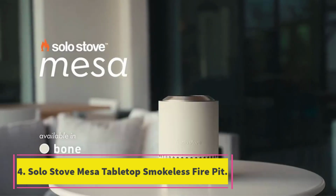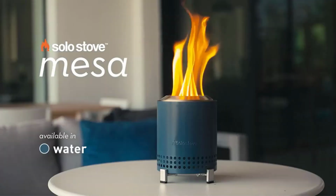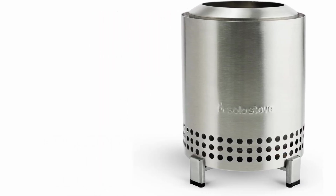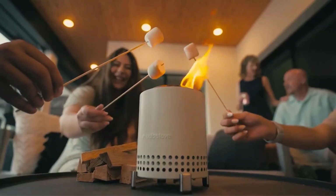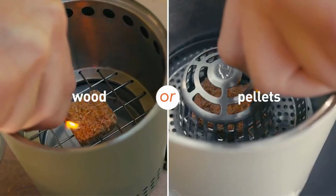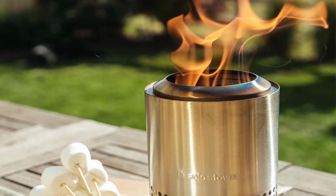Number 4. Solo Stove Mesa Tabletop Smokeless Fire Pit. The best option for someone who doesn't have a backyard is definitely this Solo Stove Mesa option we tested, as it's perfect for a small balcony or patio, given that it only stands 6 inches tall and takes up hardly any space. If you want a little ambience but don't have a large area outside to sit in, it's a great, affordable option that also comes in a bunch of interesting colors like deep olive, mulberry, and bone.